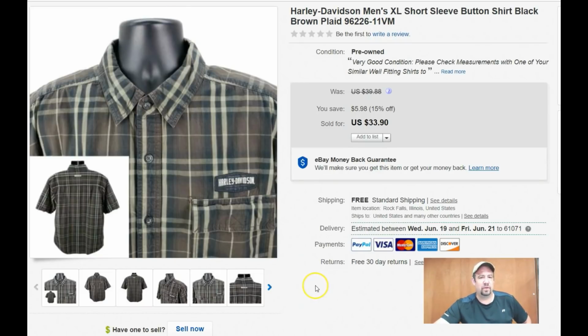Just a regular Harley button front short sleeve shirt. This one went for $33.90. Had a 15% off sale on this. Someone jumped on that right away.